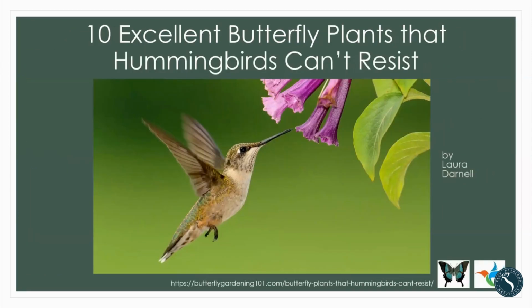So the next 10 plants are some plants that I found in an article. It was listed as 10 excellent butterfly plants that hummingbirds can't resist. So this is for both.